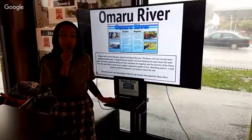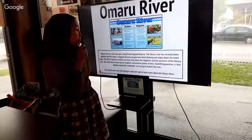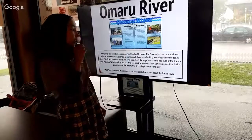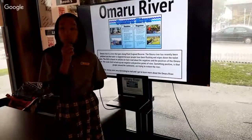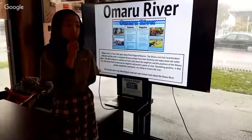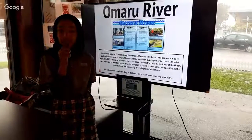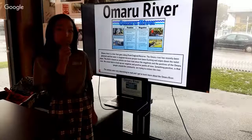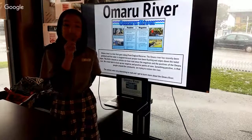This is about the Omaru River. The Omaru River is a river that goes along Point England Reserve. What we have done for this is that we had to read three or more articles and write down the positive and negative effects.